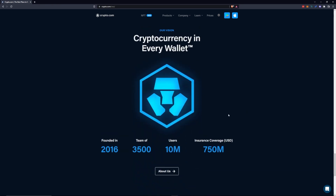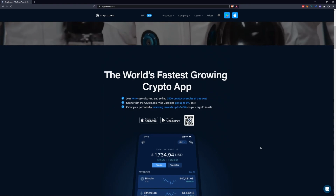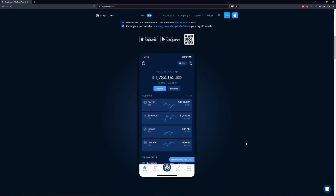Just to finish up here, a bit of some numbers for you. It was founded in 2016. You've got a team of about 3,500 people with over 10 million users currently using Crypto.com. And here is a little insurance coverage of about 750 million for the platform. So if something were to happen, they could cover up to $750 million worth of losses. Now we'll jump into the app itself, and I will run through all the features of it with you, and then you can see what the app's all about.